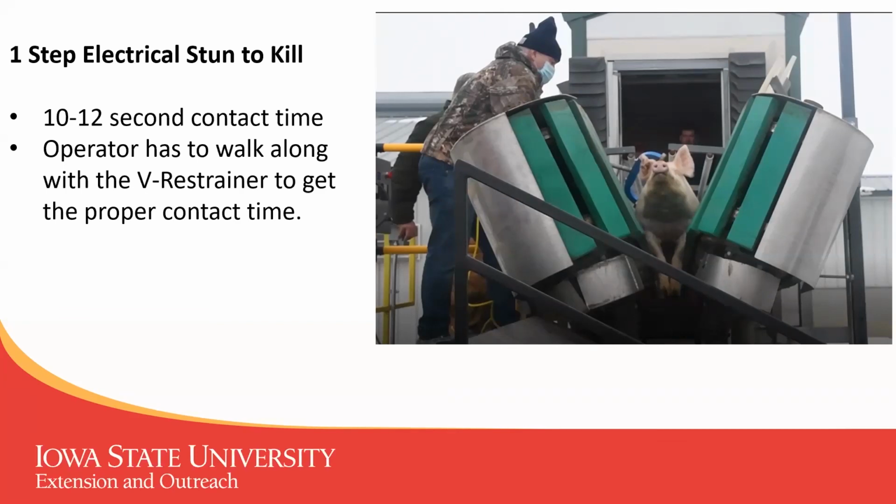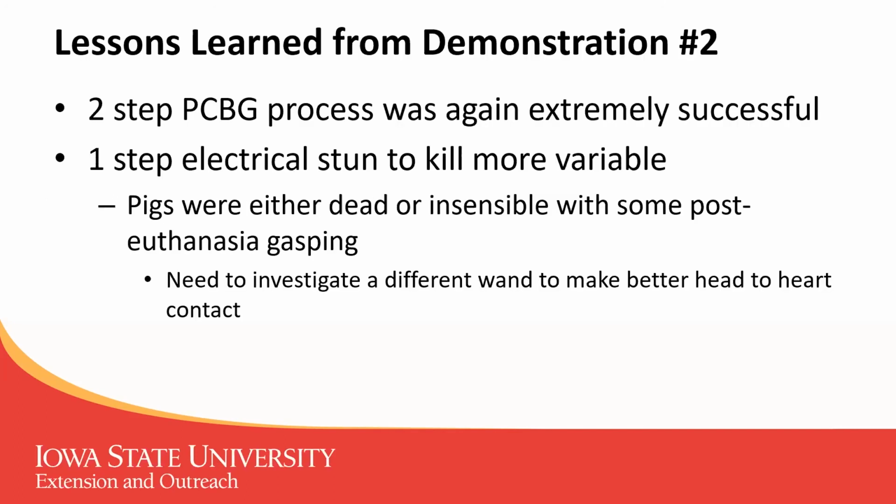So in this case, no more pneumatic captive bolt gun, but the individual there will go ahead and hold the electrical stunner longer, so about 10 to 12 second contact time. And then he'll let off as soon as that pig runs to the end of the slide. And then we did some measurements of those animals after they came off there.